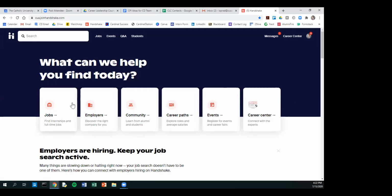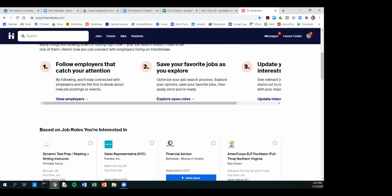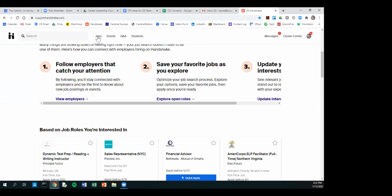So for the purposes of this webinar, we're mostly interested in this Jobs tab, which you can see here on this button. It's also always going to be at the top of your screen. So if I scroll down, it's going to stay up here. The jobs, events, Q&A, and students are the most powerful things in Handshake. So that's why they're always going to be at the top of your screen.